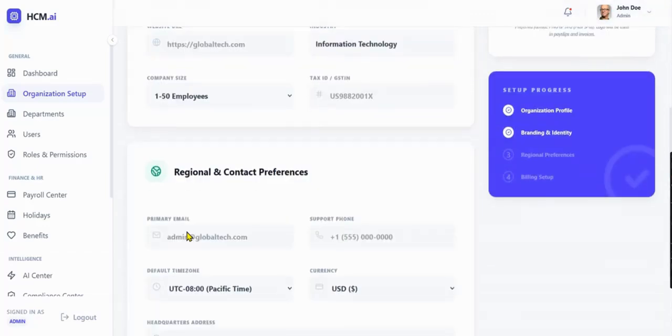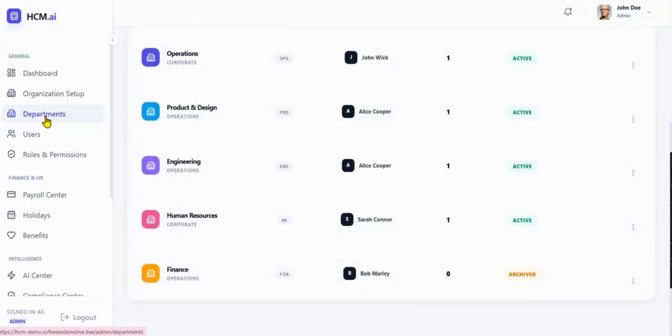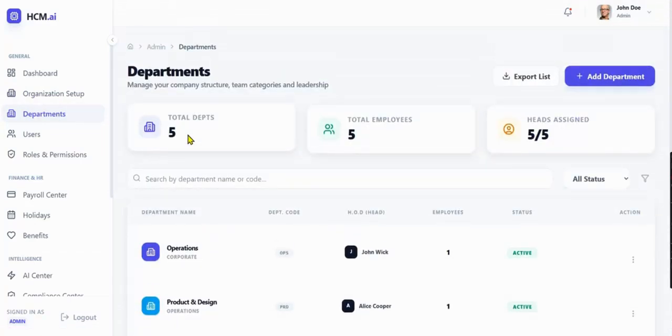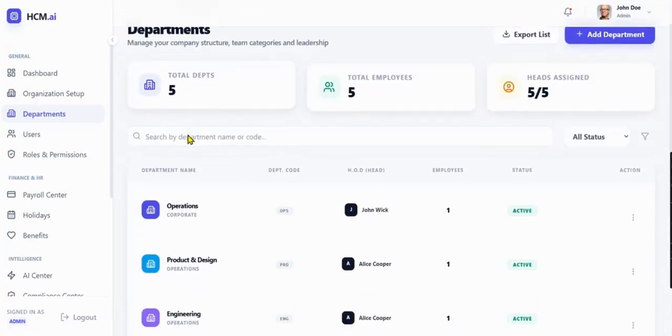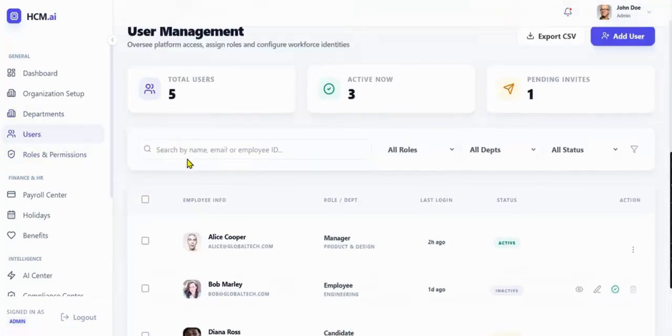As soon as you log in, you're greeted with a clean and professional dashboard that provides a complete overview of your organization's workforce. From employee statistics and attendance records to performance insights and important HR metrics, everything is available in one place with an intuitive interface.